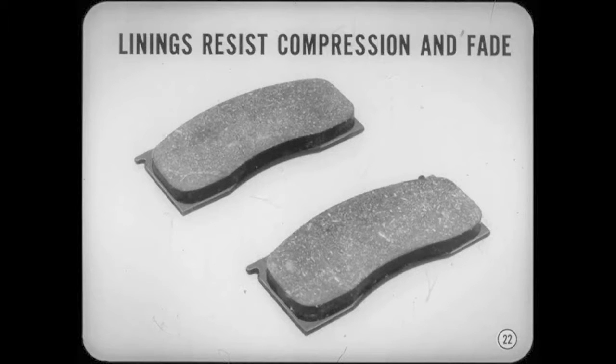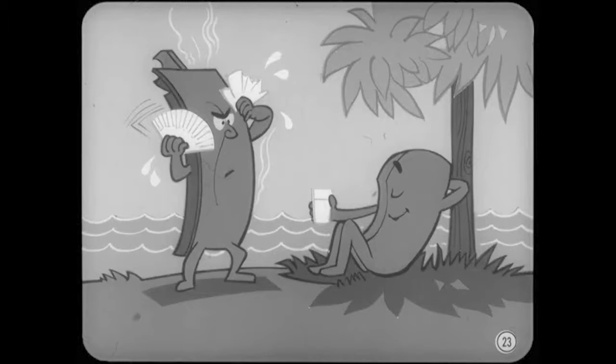These harder linings can also stand more heat, so there's less chance of fading. As a result, you get more consistent braking action and pedal feel in all kinds of stops. You said that disc brake lining is more heat resistant than drum lining, so why don't they use it to reduce fading in drum brakes?